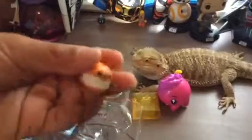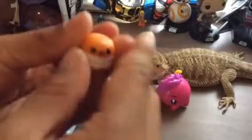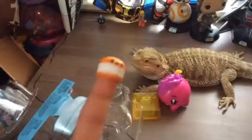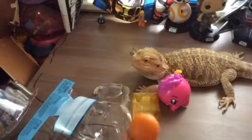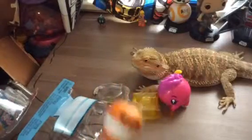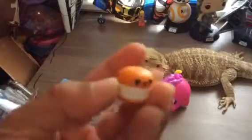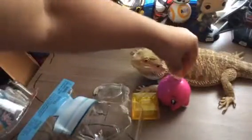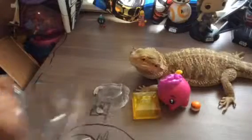Okay, we have this guy. He has a big hole on the bottom of him. You could stick him on your finger. So this cute little guy could be on the Pooparoo. He's a cute little Pooparoo. Let's see.